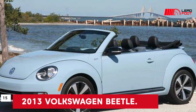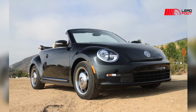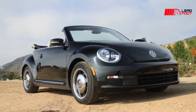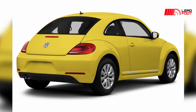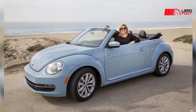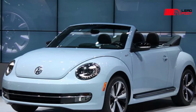Number 15. 2013 Volkswagen Beetle. In 1997, the Volkswagen Beetle made a comeback, capitalizing on the retro fad. The Beetle's second generation debuted in 2011 and was sold until 2019. It did away with some of the classic cabin aesthetics in favor of a more modern cockpit. It has a configuration that is comparable to the VW Golf MK6 with which it shares a basis.